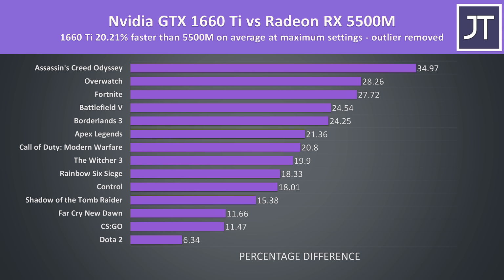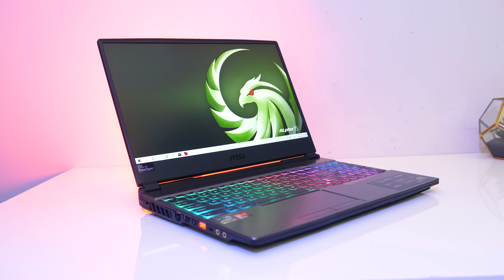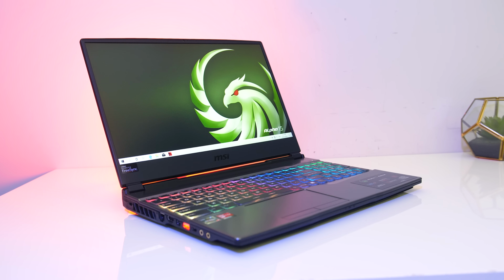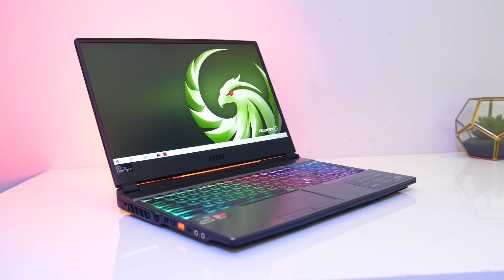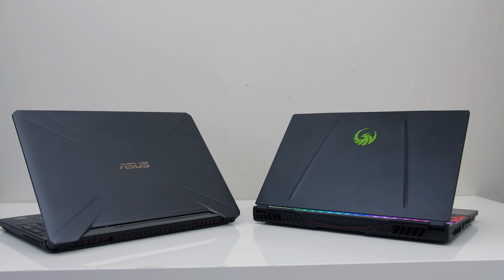Considering the Nvidia GTX 1660 Ti was 20% faster in games on average when compared to the AMD Radeon RX 5500M, the 1660 Ti is looking like the clear winner unless they further lower the prices of the 5500M laptop to compete. Not only that, but as I've mentioned in other videos, the driver experience with the 5500M simply isn't as good as the Nvidia option. I've had more issues opening games and crashes than I'm used to while testing the Alpha 15 compared to pretty much any other laptop.